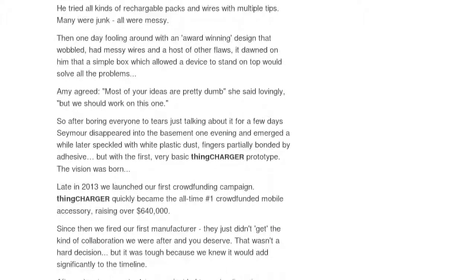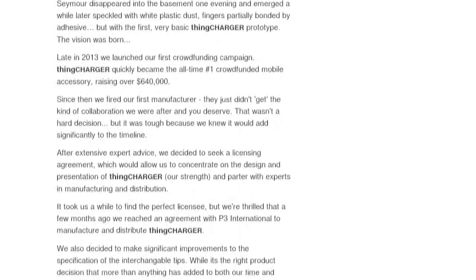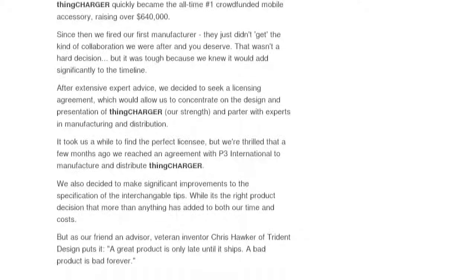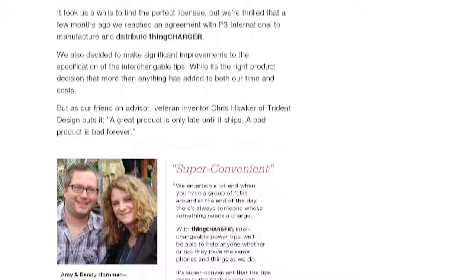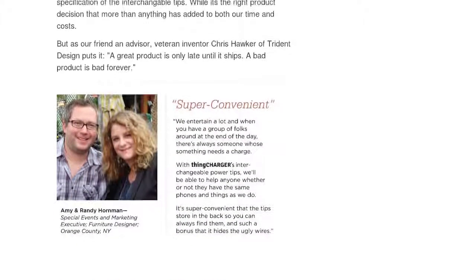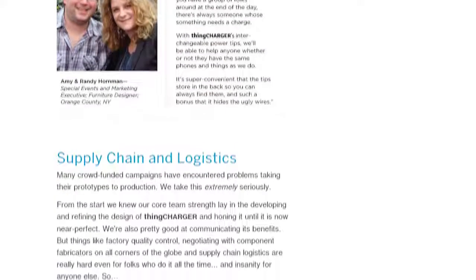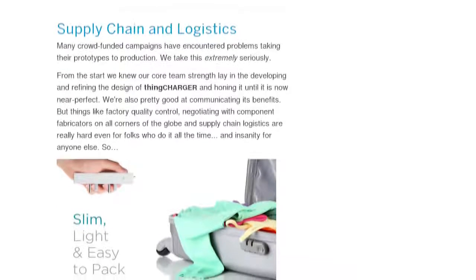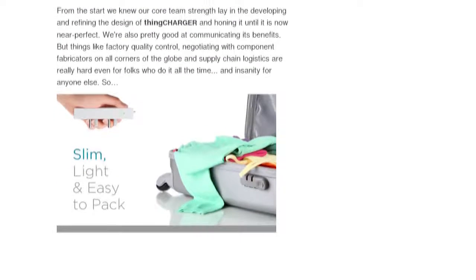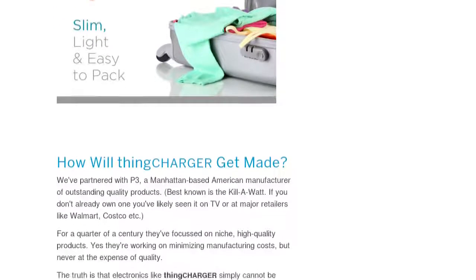Second, the campaign for some reason really hates Qi wireless charging, saying it's not real wireless charging. While I don't really understand why anyone uses Qi wireless charging either, it performs the same job as the thingCHARGER, arguably better. The appeal of wireless charging pads like the Qi standard is that you don't have to plug anything in aside from the charging pad. You just throw whatever you're charging onto the pad and it charges.